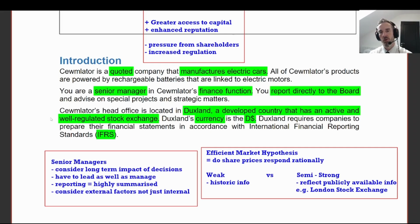Most markets in the real world, and I would imagine Duxland in this case, will fall into the semi-strong category, where they reflect the publicly available information. So not just the historic information, but also, if one of the competitors to Cewmlator, like Atom, was to launch a new car, then the market's going to think, what potential impact could that have on Cewmlator? And then they might try and think about the future value of the company. People can use publicly available information to speculate about the future. If the future's bright, share price goes up. If they think the future's dark, then the share price could go down.